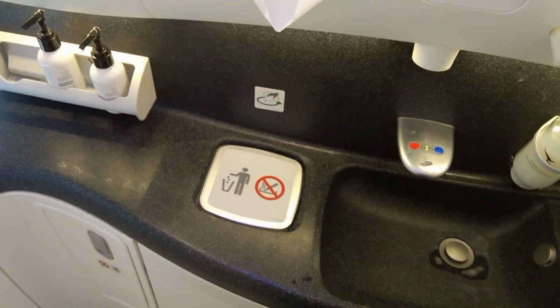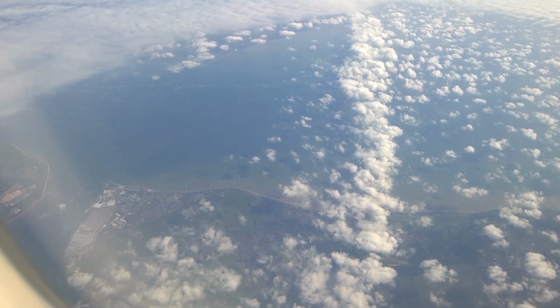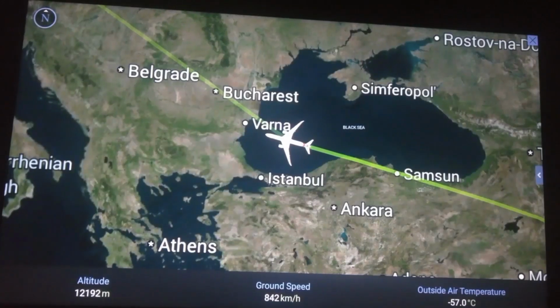But at least it was starting to get a little bit light now as we head into Europe, just heading over Turkey. And there you go, that's a front row seat. Well worth the extra money by this stage. This is row 40, no seats in front of you.